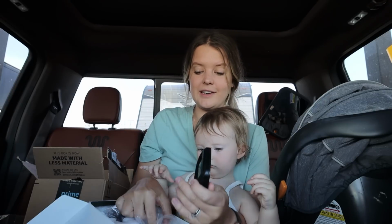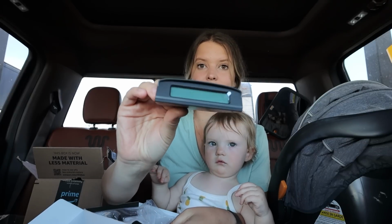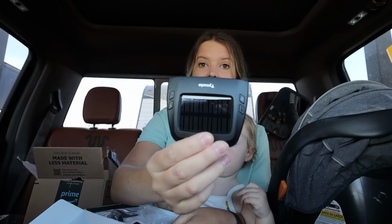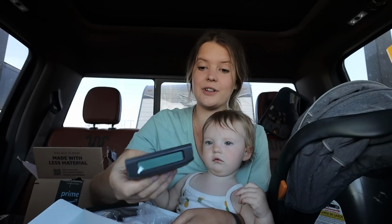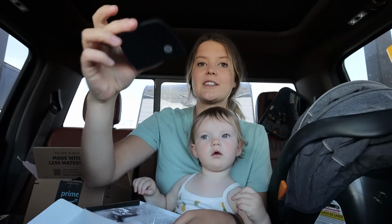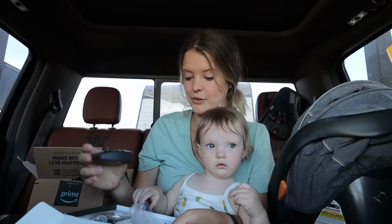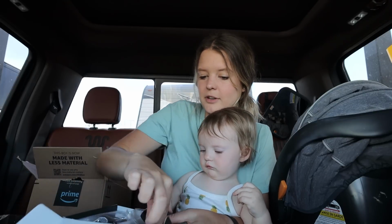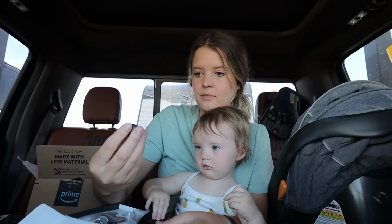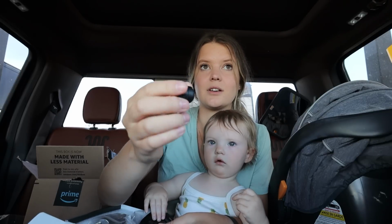And apparently, that's where it'll read your tire pressure. And then this is a solar charger, so you don't even have to plug this in. You can plug it in if you want to, apparently, but you just set this on the dash and it'll charge itself just from the solar from the dash. So really cool. Oh, here's the little things. What do these go on?